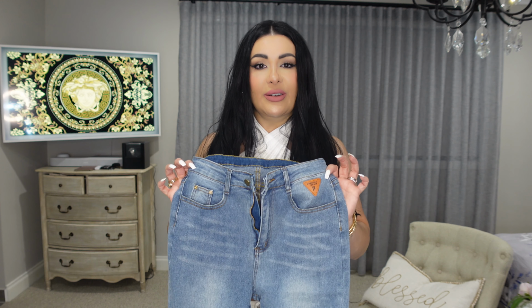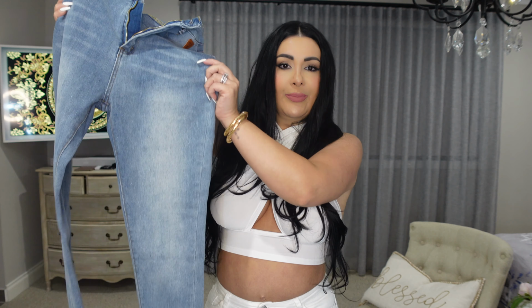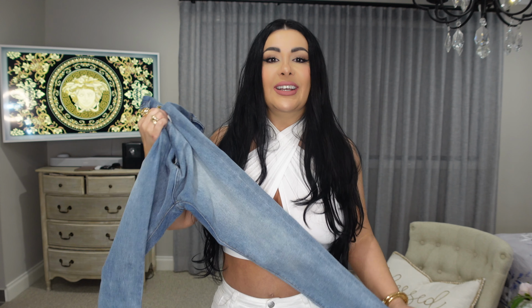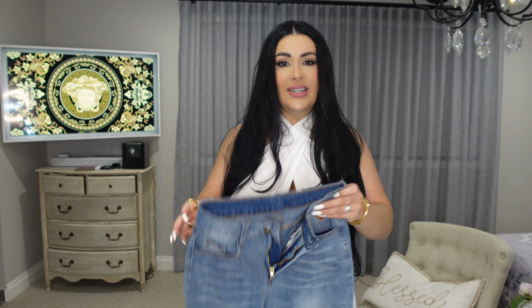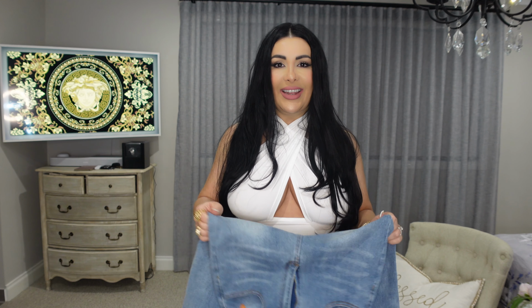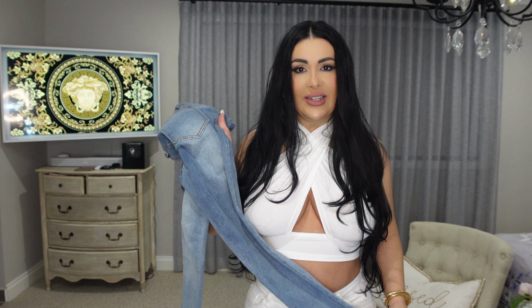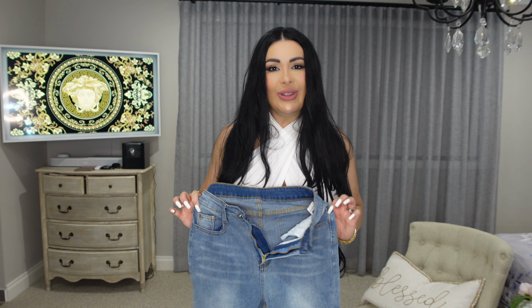These ones here are also a sort of light wash material or color. So these ones don't have a rip in them, which sometimes you need because when you want to look classy and whatever, you don't want to wear rips. So I selected these. These are also high-waisted. It has a high stretch in them as well. And like I said, the length in all of these are spot on for me personally. So let me put these on and tell me what you think.